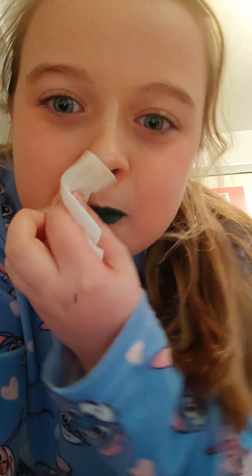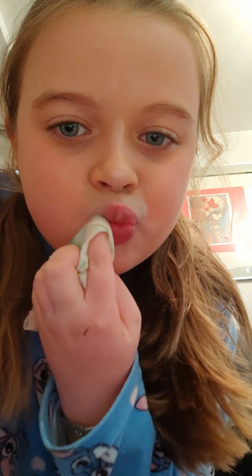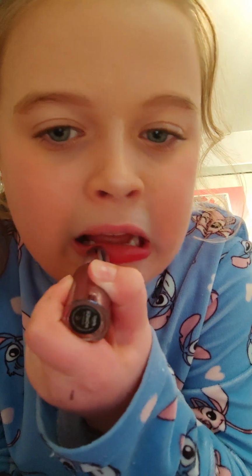Go on to the next lipstick. Anyway, take this off. My underrated blush lipstick. Like, 4 in 10. And my auntie's girl rated it 10 out of 10. So now we're going on with the red lipstick. This is going to be my new favorite one.